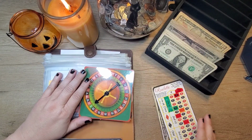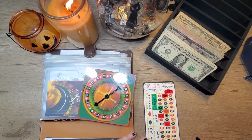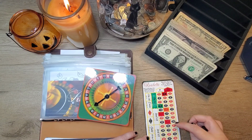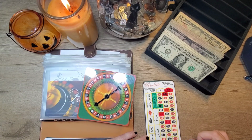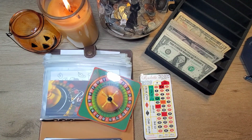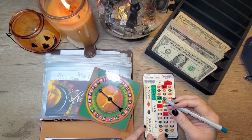Okay, so let's do a bonus today. So let's do this one. If we get the numbers between 13 and 24, we will add $2. If we get a number between 25 and 36, we will add $3. So let's see what we get today. 25. Right here. So we're going to add an additional $3.